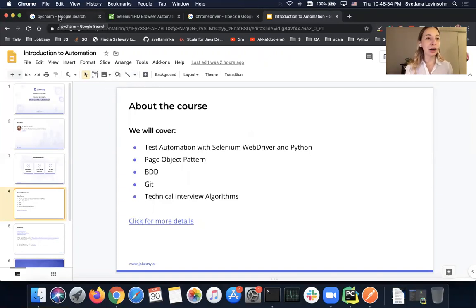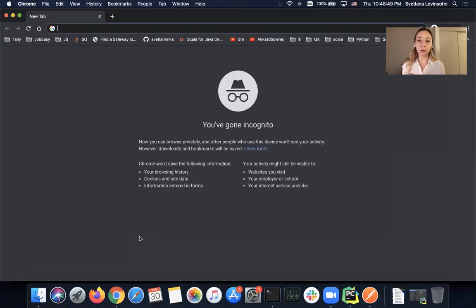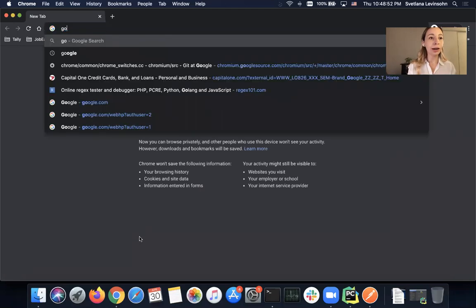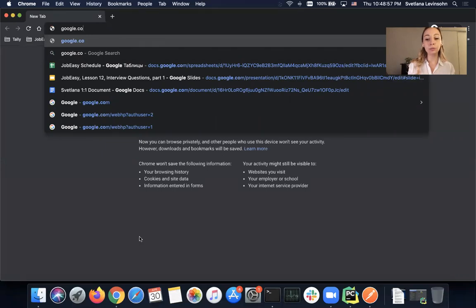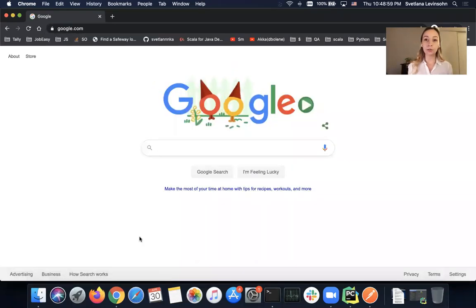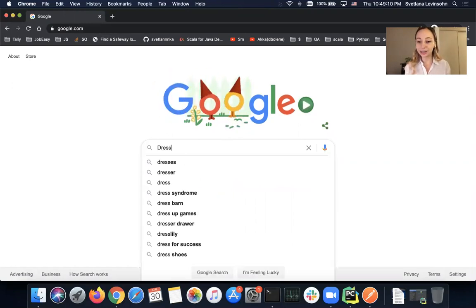Okay, so first of all, test automation, a buzzing word. What does it actually mean, and what do people actually do when they build test automation? Let's imagine this scenario. You work for Google. That is a good beginning. And when working for Google, you very often need to test the same functionality. So for example, you would like to open the google.com web page, input something in the search field. I'm going to go for dress as always. Hit enter.